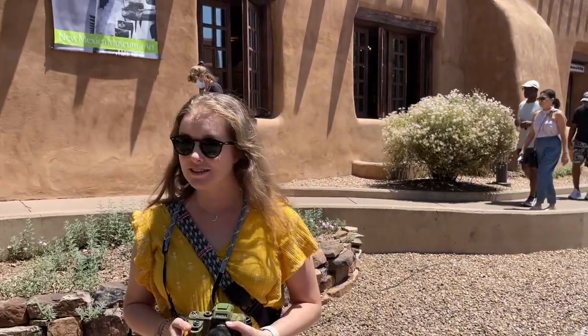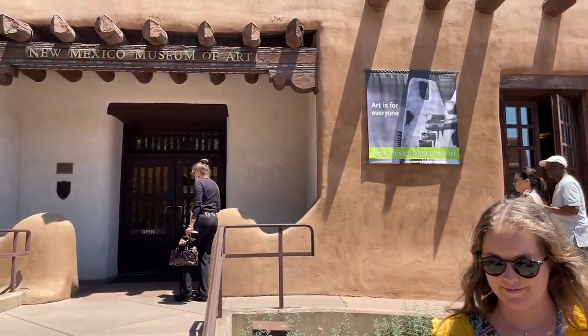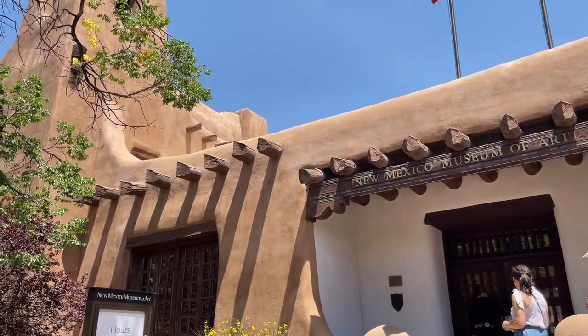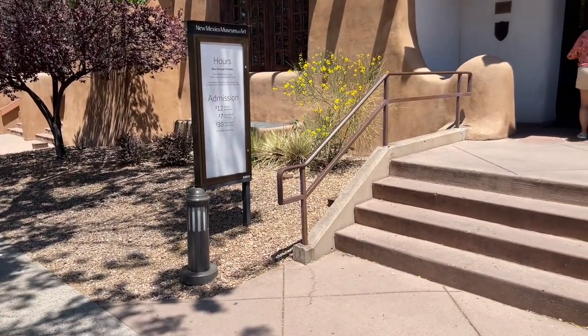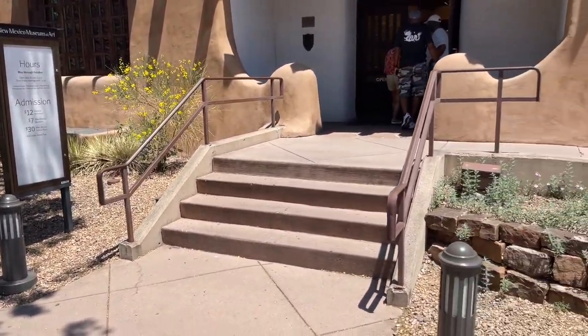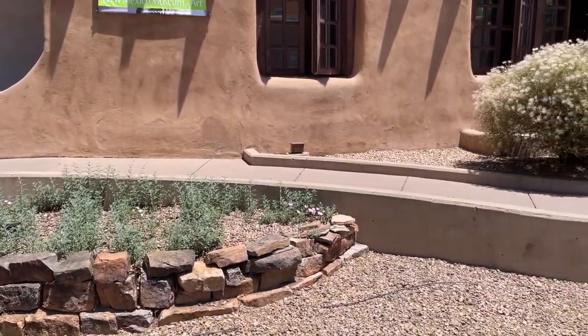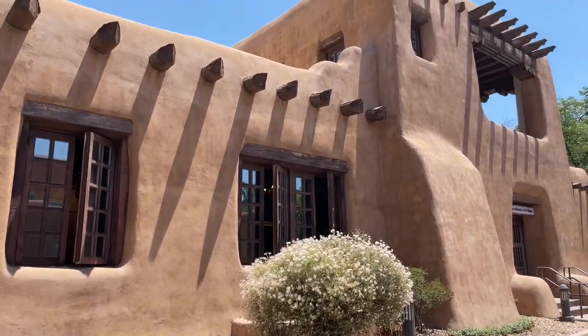Here we are, guys, at the New Mexico Museum of Art. Beautiful architecture. It's a relatively affordable museum to attend. Not a giant museum, but we think we can get through here in about 2 hours or so. So we're about to get in there and check it out for ourselves.